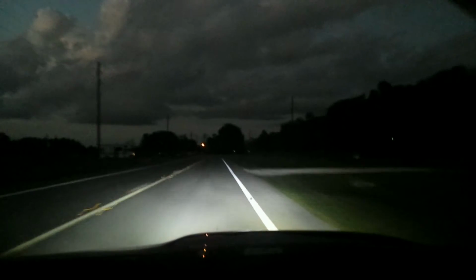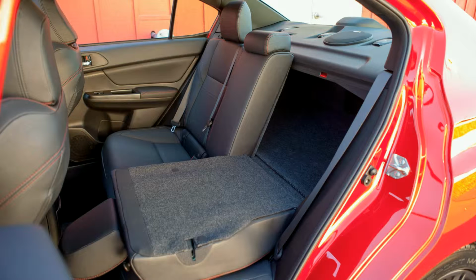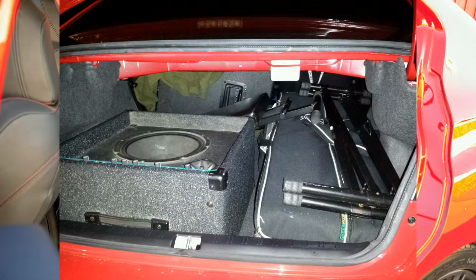On to the next thing. Since we're in the interior, there's enough space for all my stuff. I have 2 speakers. I can't say I normally carry both. I normally carry just one of them just so I don't have to fold down both seats. My keyboard, my stand, my seat, and all of it fits back there.